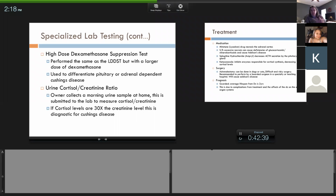The reason we have the owner collect it is it would be very hard to wake up your dog after sleeping all night and get them in the car and get them to the vet without them urinating somewhere. And this type of sample does not need to be clean. We're not testing for a UTI, so the owner collecting it at home doesn't need to be a clean sample. It's better that they collect it in the morning, stick it in the fridge, get it to you as soon as possible, and then you send it to the lab and they measure that amount.